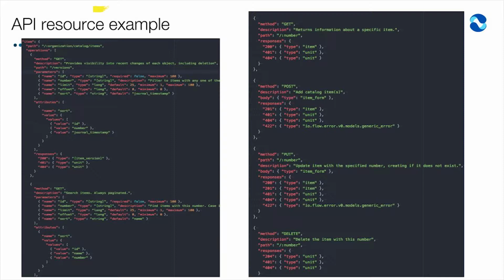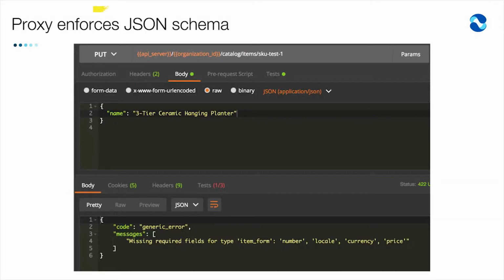There are multiple get endpoints that do slightly different things, and a lot of this structure is consistent across the different models in our API. And as I said earlier, when we build a single API definition from multiple ones and multiple services, our proxy layer now can be smart enough in enforcing that.